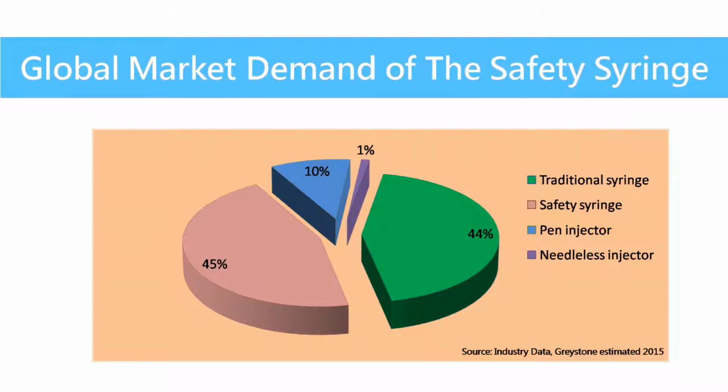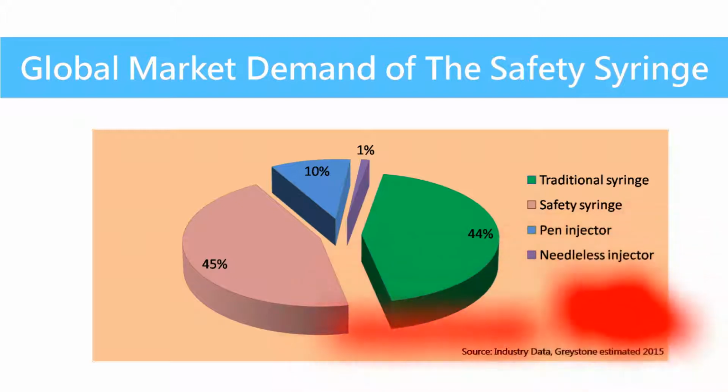After 2015, several countries and regions have completed legislation on the use of the safety syringe, such as the US and the EU. These legislations are expected to drive market growth by encouraging syringe companies to manufacture safety syringes in order to reduce injuries from needle stick and unsafe syringe usage. The safety syringe market is growing by 10% every year.